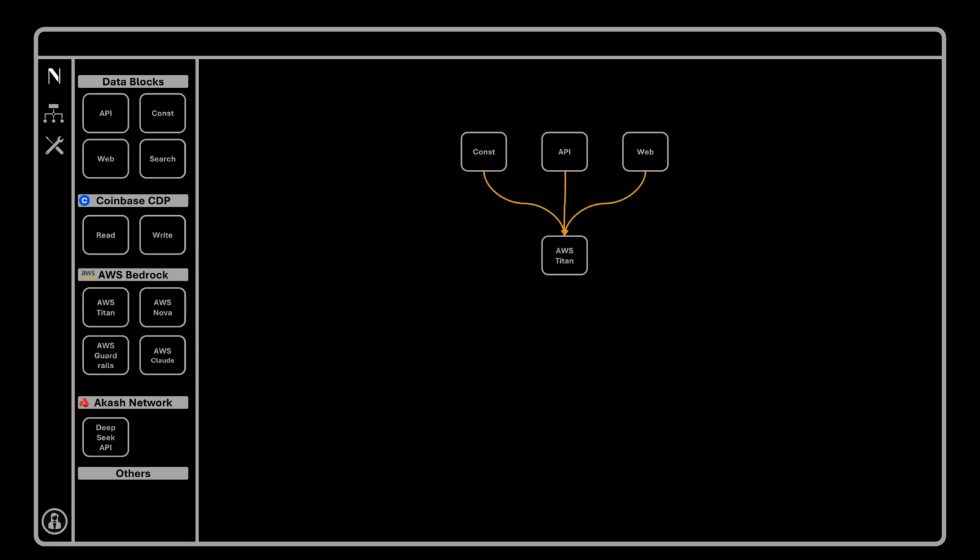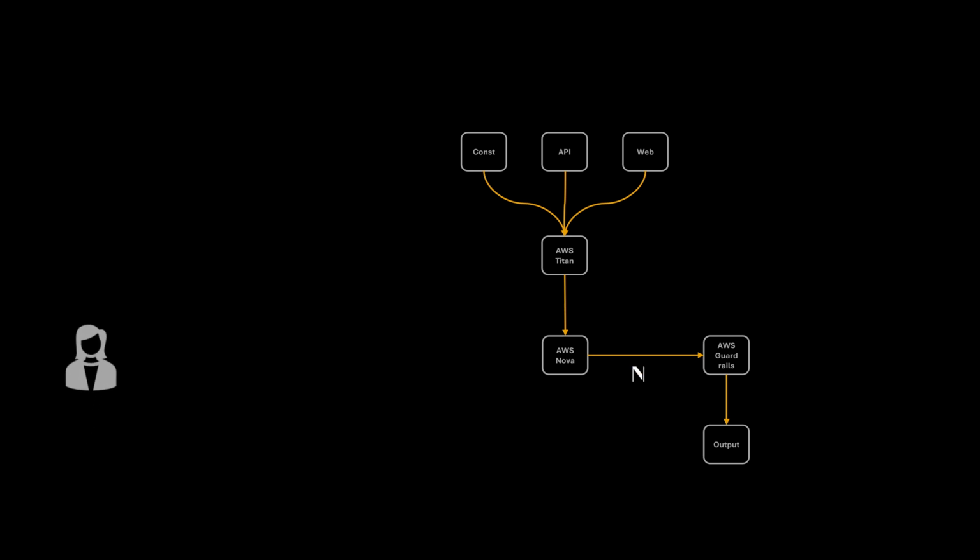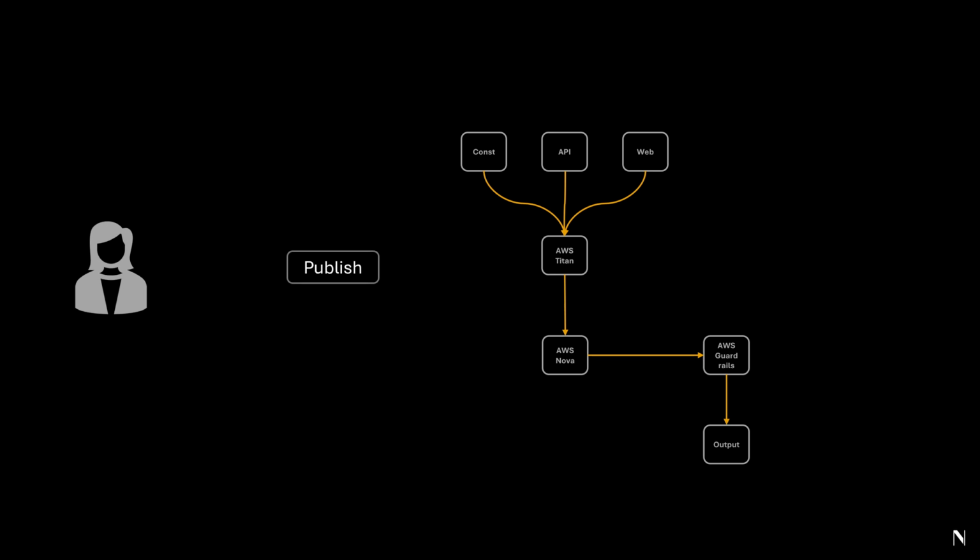This data is piped into AWS Titan for initial processing and understanding. Then, the processed data flows to AWS Nova, a more advanced model for complex reasoning and generating natural conversation. And here's the important part. She adds AWS guardrails to ensure the agent's responses are always professional and factually accurate before producing an output. With the logic complete, Sarah clicks Publish.